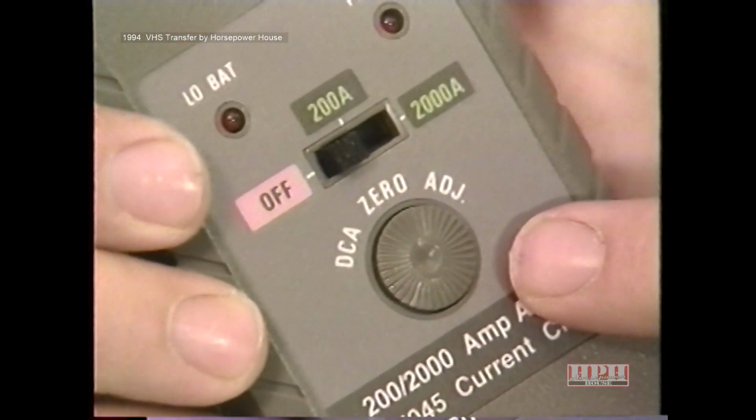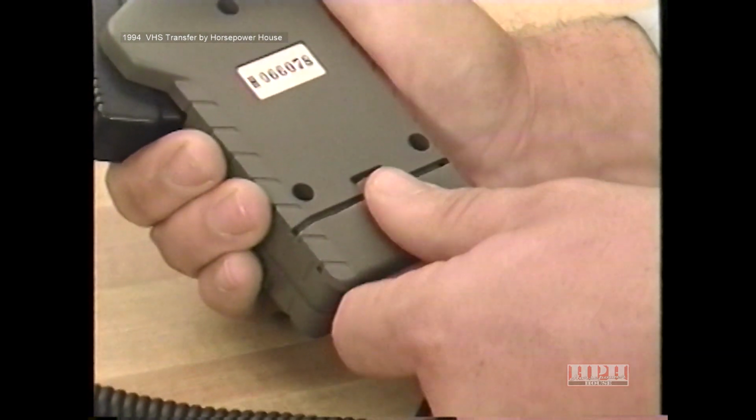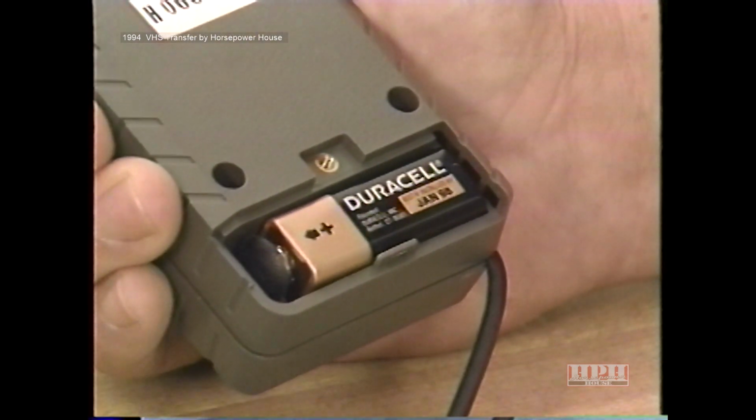A dial on the front of the clamp may be used as a zero adjust knob if necessary, and power for the clamp is provided by a 9-volt battery, which should be removed if the clamp is not used more than once a month.